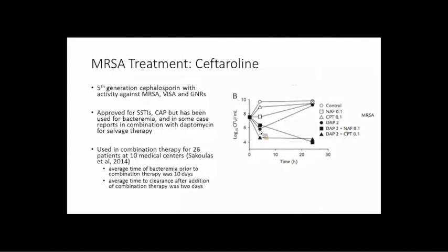So this was a cohort study that basically looked at 26 patients at 10 medical centers where they added the ceftaroline to daptomycin after a patient had been bacteremic on average for 10 days. And they found that the average time to clearance after the addition of combination therapy was 2 days. And you can see here the killing time curves, and that the killing time was most enhanced in this daptomycin-ceftaroline combination.